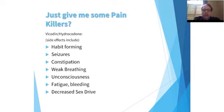And the problem with pain medications is they tend to be very risky, not only in their habit-forming nature. Most people in our country that are addicted to some type of an illegal opiate started out on a legal one, where they got a prescription as a result of an injury or a surgery. And these are very, very strong medications. They can create a physical dependence of your body.